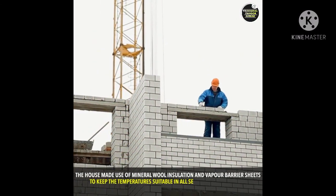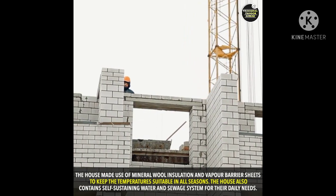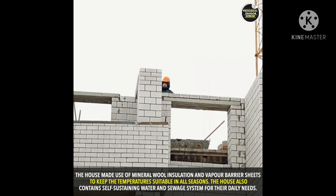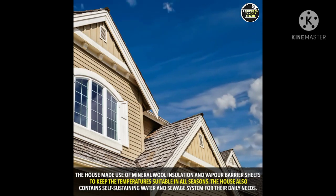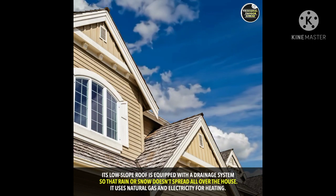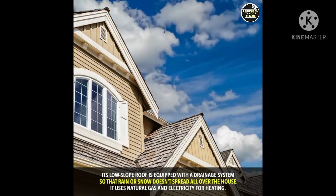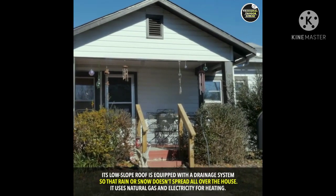The house made use of mineral wool insulation and vapor barrier sheets to keep the temperatures suitable in all seasons. The house also contains self-sustaining water and sewage system for their daily needs. Its low slope roof is equipped with a drainage system so that rain or snow doesn't spread all over the house. It uses natural gas and electricity for heating.